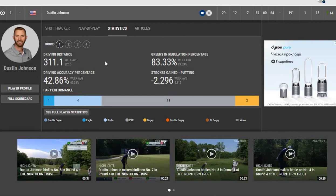And 5 eagles in 70 holes is the probability of an eagle. It means that he makes an eagle on average every 14 holes, and this is amazing statistics, which is much better than he has played before.